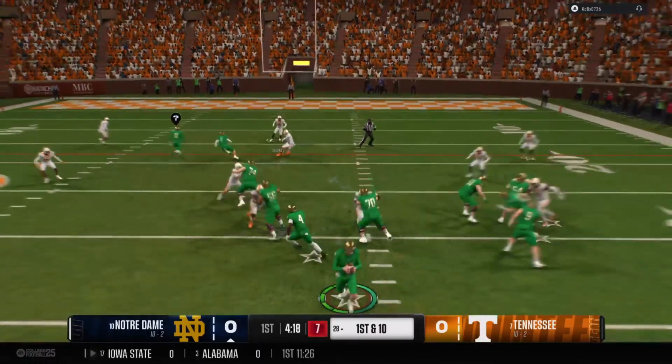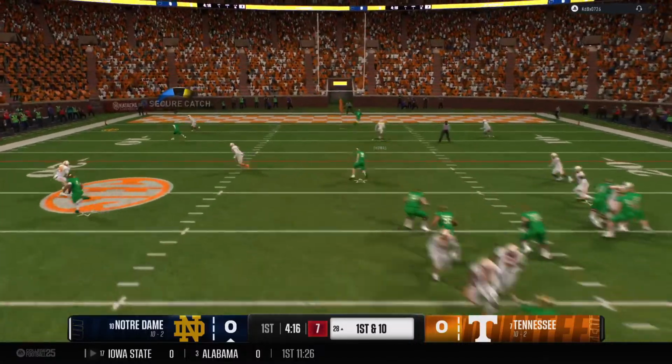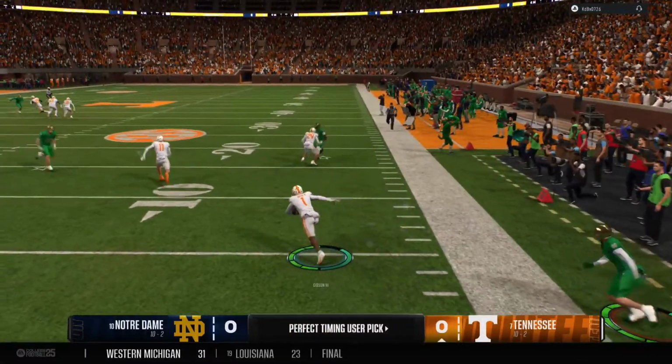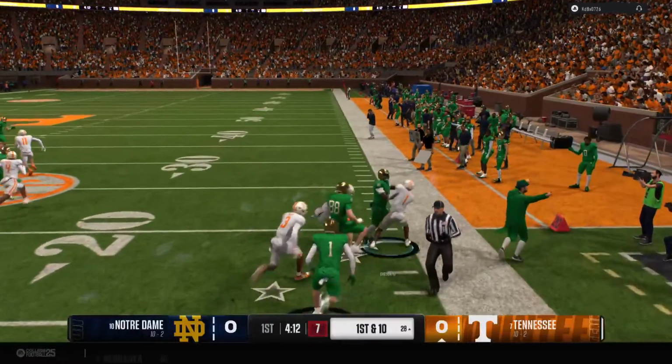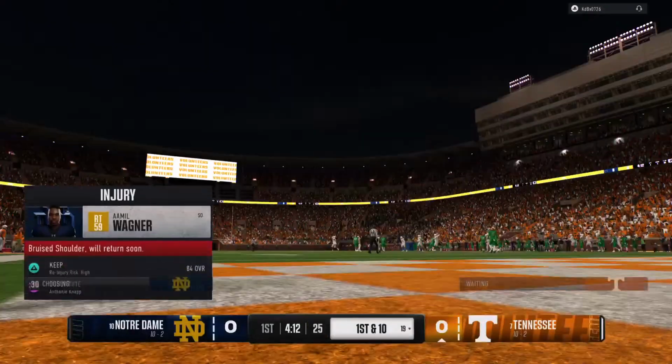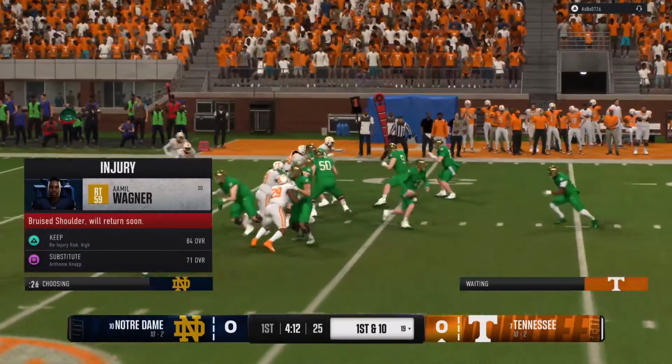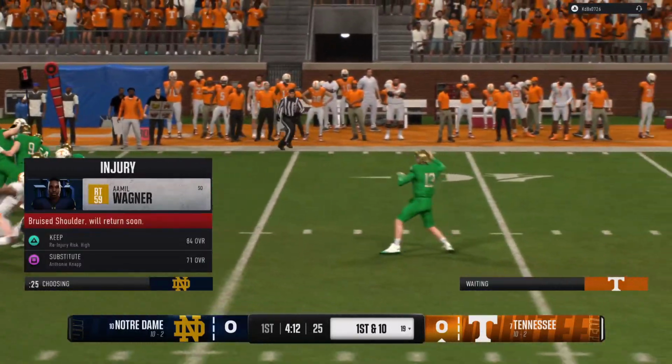Off the play fake, looking to throw. Fires it to the wideout. Intercepted right near the end zone. What a play. This is the worst thing this offense could imagine, is turning the football over in a playoff game on the road, already an underdog.